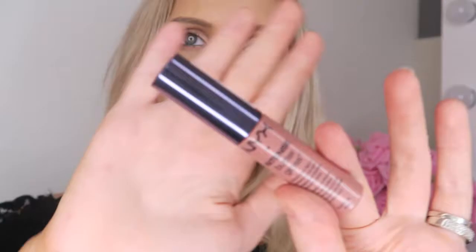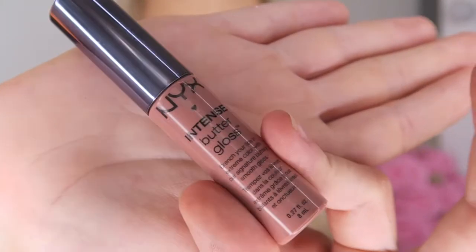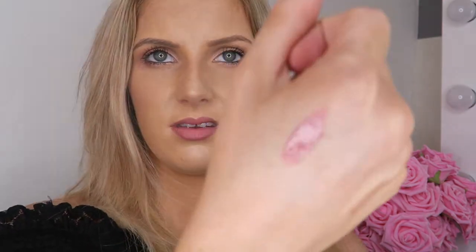So if you like lip gloss, then this one is brilliant. It is the NYX Intense Butter Gloss. See if you can see that there. It is a thicker lip gloss. There we go.